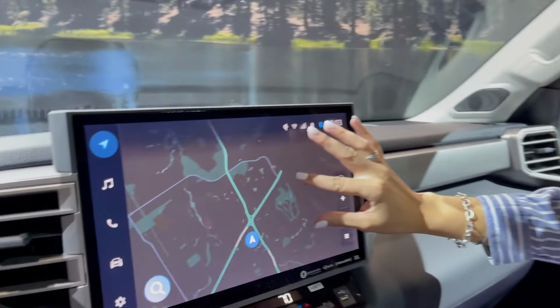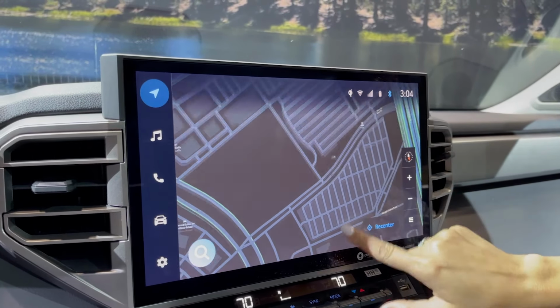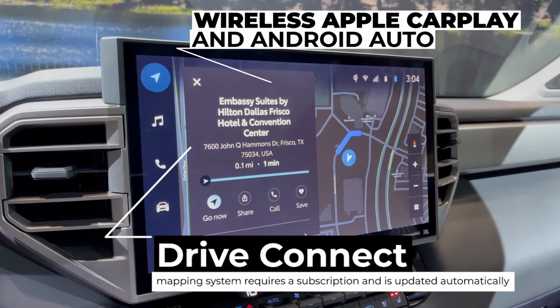Sure. My favorite feature so far has been the cloud navigation system. We have super quick maps, search capabilities. This by far has been a wonderful improvement that we've heard. You have the ability to interact via voice, fingers, whichever it is that your preference is.